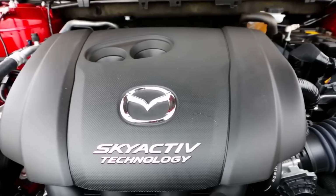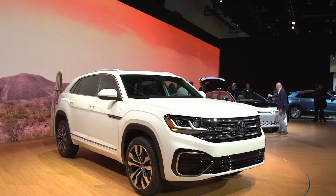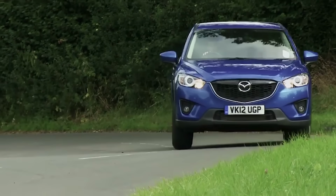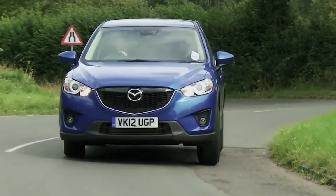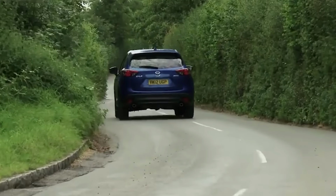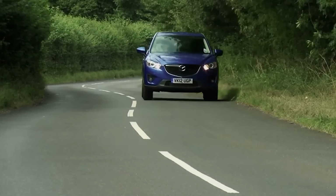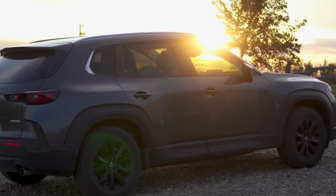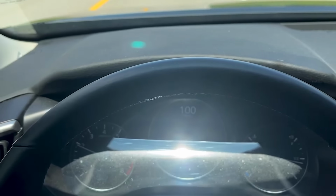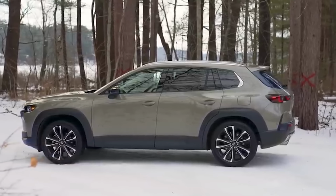Compare that to 45 to 50% for equivalent Volkswagen crossovers. And the total ownership cost tells a very different story. Fuel economy of 26 miles per gallon combined isn't class-leading, but it's honest. No inflated EPA numbers that disappear in real-world driving. What Mazda claims is what owners actually see. And for mechanics who watch customers get burned by optimistic ratings, that honesty matters.